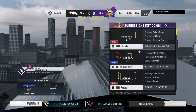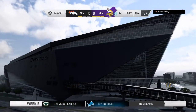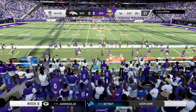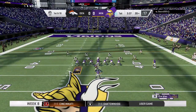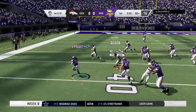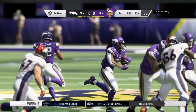Tackle at the Broncos 39. That's another Vikings first down. 1st and 10 at the 39-yard line. So a 1st and 10 now in Denver territory at the 39-yard line. Now Cook uses the stiff arm. It's a 6-yard gain on the ground, and that'll make it 2nd and 4.